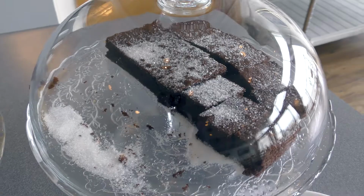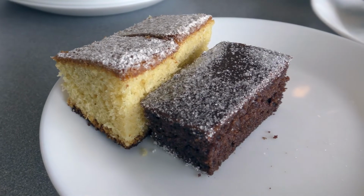At 5 o'clock here they do free cake and free tea and coffee all day, so we've helped ourselves to some plates of cake. No one else is here, so once it's gone, it's gone. I think it's gonna go.